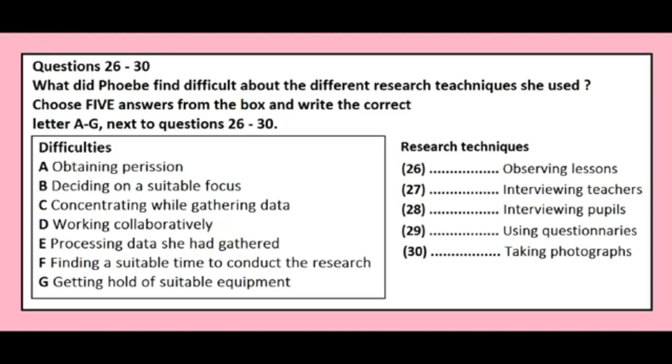Good. What other methods did you use? I experimented with questionnaires, but I really regret that now. I decided to share the work with another student, but we had such different agendas it ended up taking twice as long. That's a shame. It might be worth you reflecting on ways you might improve on that for future projects.